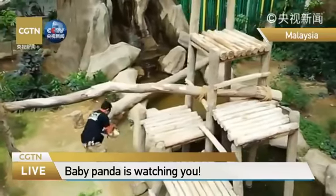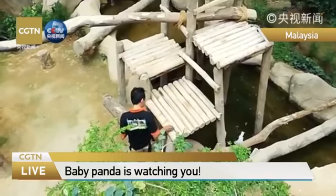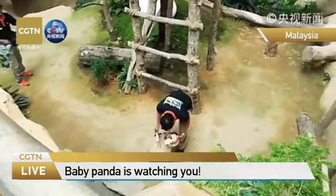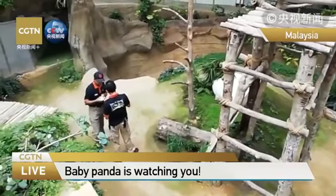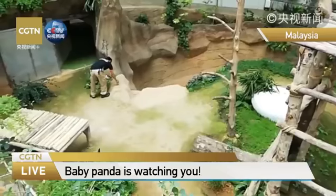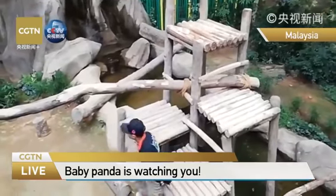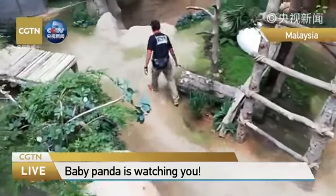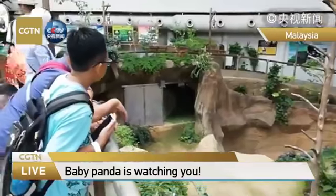We can see it is lunchtime, and our working staff is delivering food to Liang Liang. So you can see we are preparing the food, and later Liang Liang will come out. You can see the breeder has laid different kinds of food at different locations. We have bamboo shoots and also carrots. Sometimes we will also offer apple. It is the second time that we deliver food today. Now we can see this working staff is putting food for Liang Liang. So when Liang Liang comes out, she has to search for food.